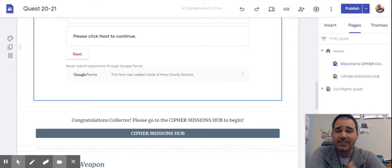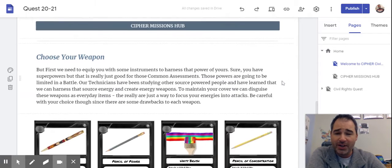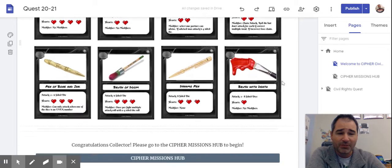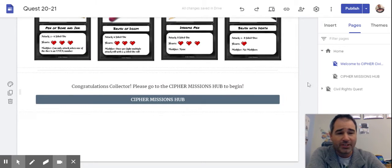These are all little pieces of that hero's journey. They still haven't started the road of trials yet. That's going to come next. But these are the different weapons that they can pick from as well. And then they get to click here, and they can go into the mission hub.